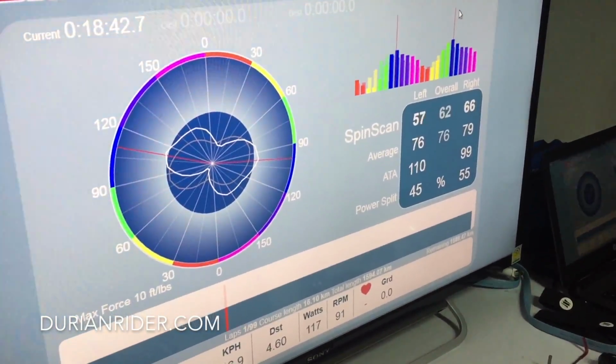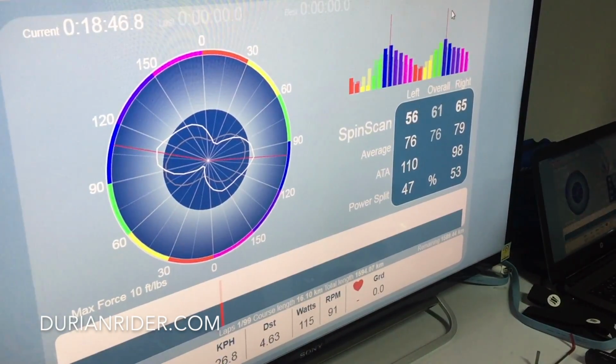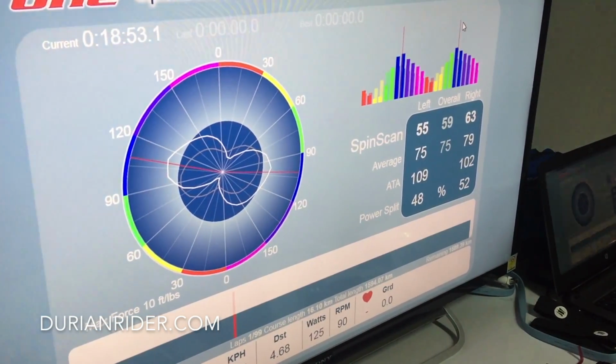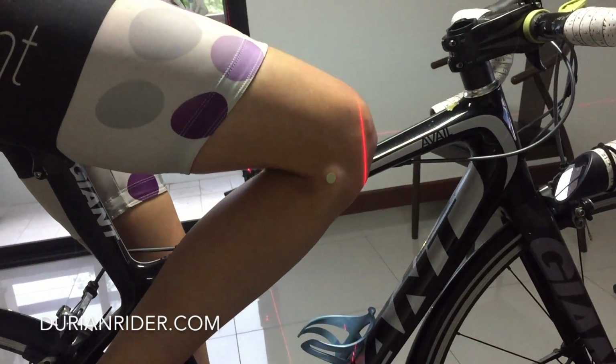Get some opinions. You can see here this little pedaling. This is a really good way to learn how to pedal. This is a peanut. You basically want to be more like a circle, and to be a circle, you want to have. I'd love to see Chris Froome's pedaling technique. I reckon Chris Froome's like a circle. I reckon he pedals like a circle. I'd love to see that.